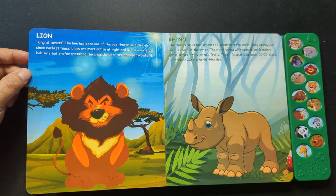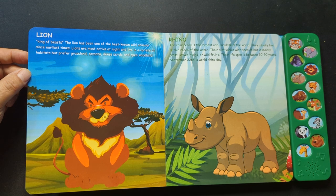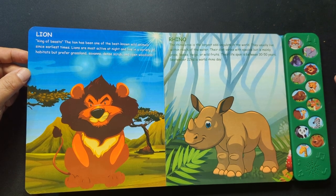Rhino. The rhinoceros is the largest odd ungulate in the world. They usually live within reach of the water. Their diet varies with species, but is mainly grass, leaves, twigs, or wild fruits. Their lifespan is between 30 and 50 years. September 22nd is World Rhino Day. Rhino.